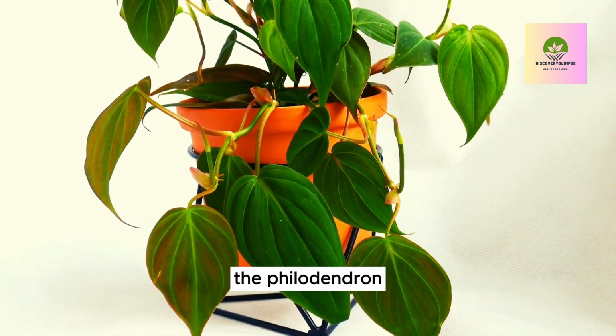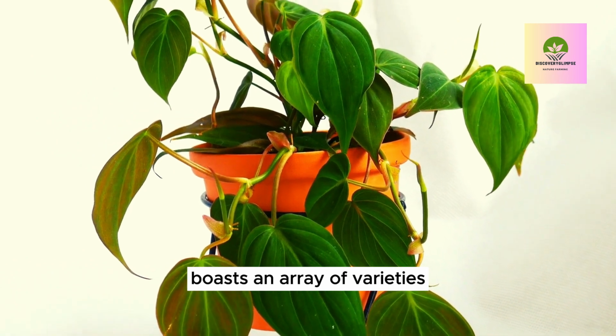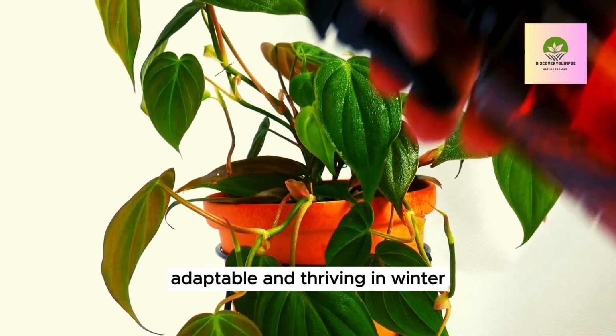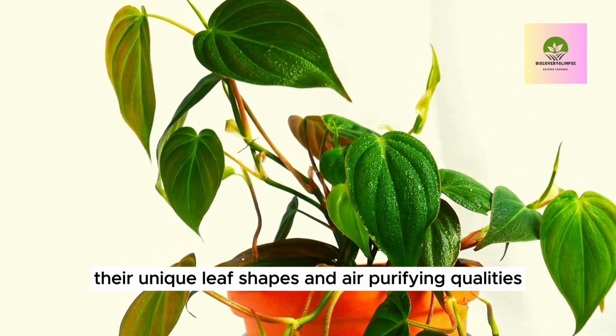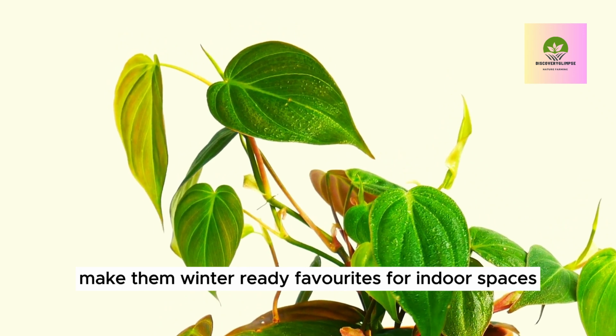The philodendron, a versatile houseplant, boasts an array of varieties, such as heartleaf and pothos. Adaptable and thriving in winter, these green beauties endure lower light conditions. Their unique leaf shapes and air-purifying qualities make them winter-ready favorites for indoor spaces.